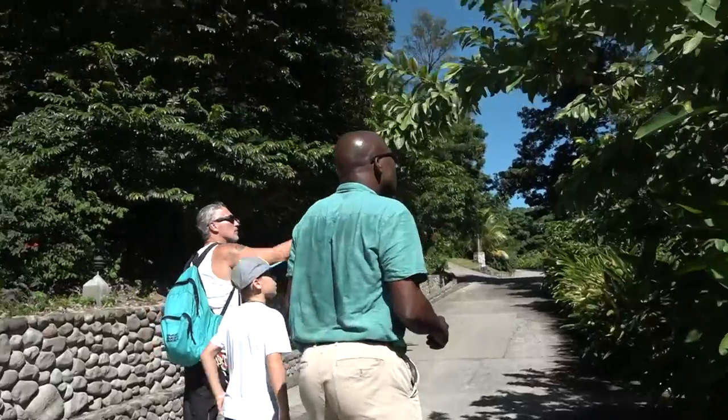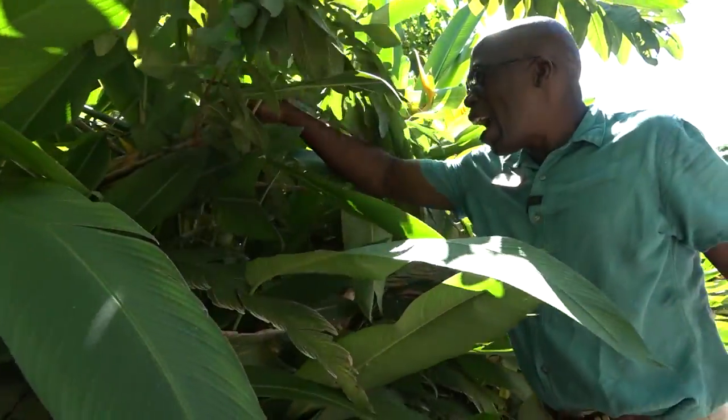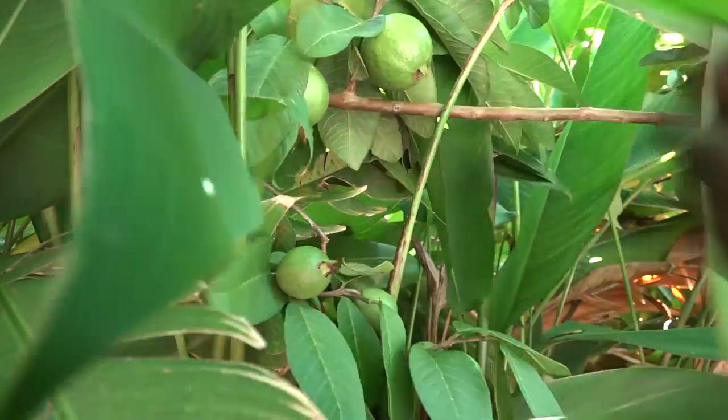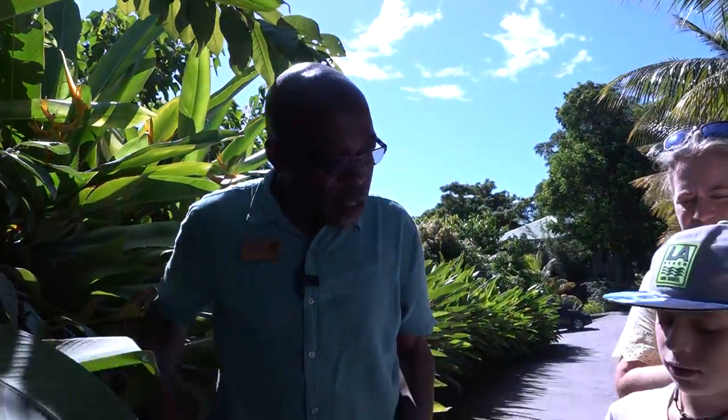Oh, there's some fruits. So we have some fruits here. Someone tell me, what are these fruits? Ah, so daddy knows what it is, you see? You listen to Sam. Nice, guavas, you see? So this is a very special guava.